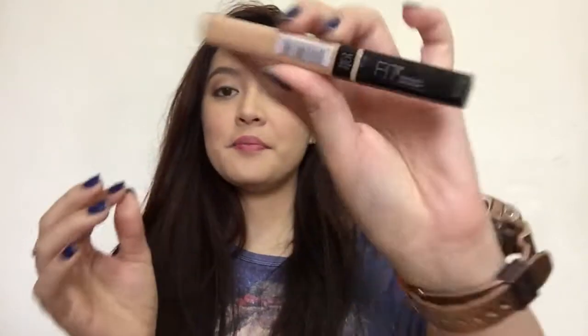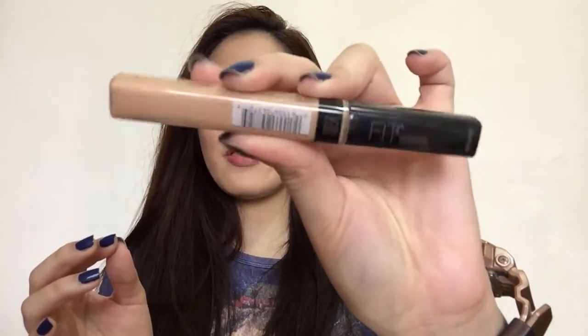So this is the product right here, and the shade that I got is, what is this? Medium. It looks like that. And my exact shade is actually light, but light was out of stock, so I had to settle with medium, and so far I can make it work. So now let's go on to the packaging.